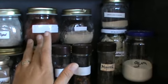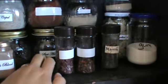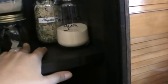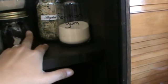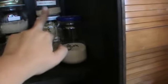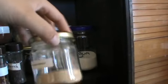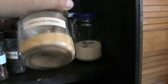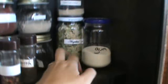Red sandalwood powder, I use that quite a bit. Star anise, orris root, which is something else I use quite a lot of. Dried rose hips. That there is something that I bought. It's called a lemon lunar powder. I got it from a website here. I don't actually have any clue what's in it. I think it's got orris root in it, because it kind of smells a bit like orris root, and yeah, I got it because it was cheap, but I don't really use it.